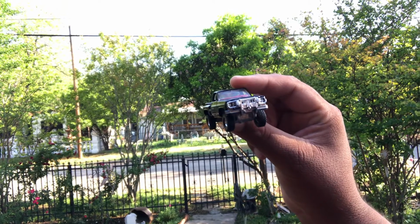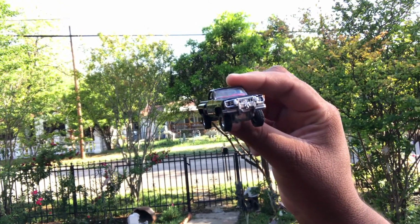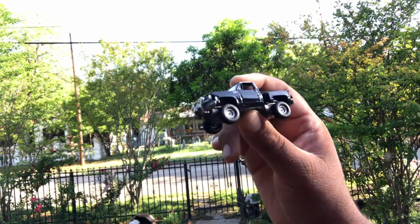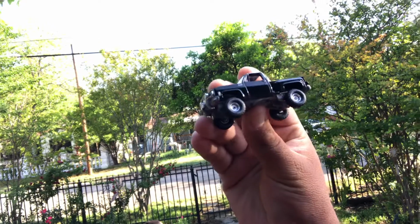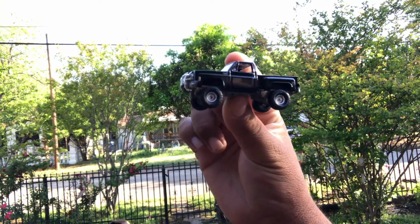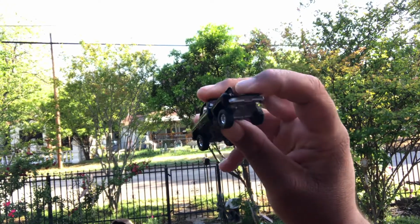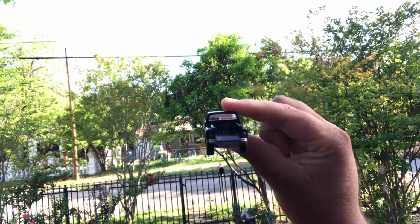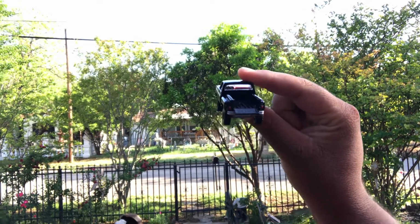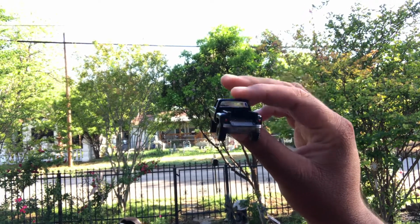One of the best rollers from Auto World I have in my collection yet, even though I only have like a couple of Auto Worlds. The details are on point. Of course, lifted chassis, flip down tailgate. Super premium, super heavy, nice roller.